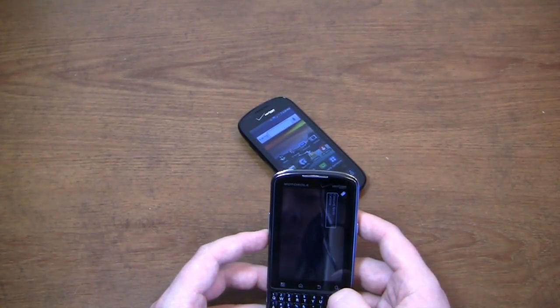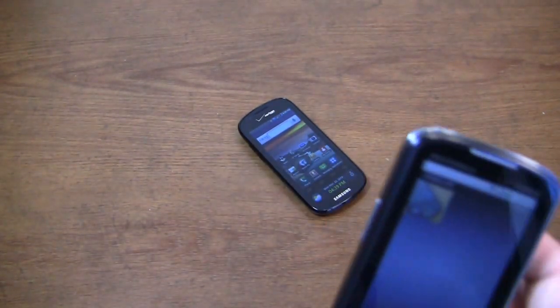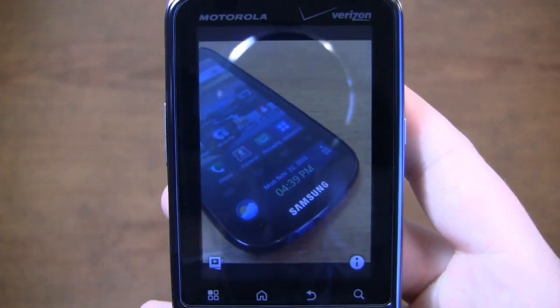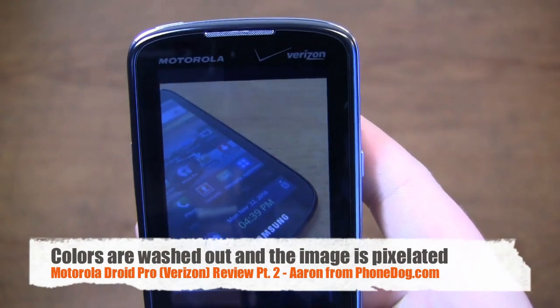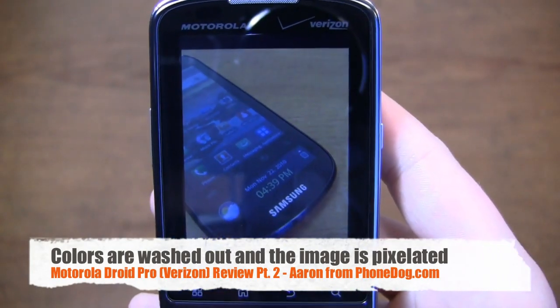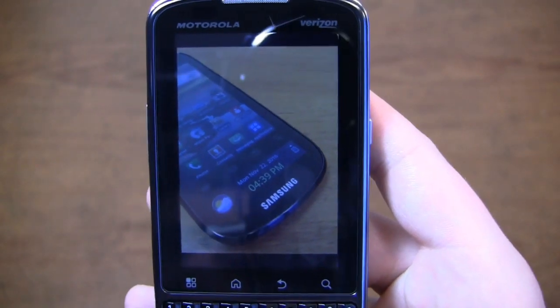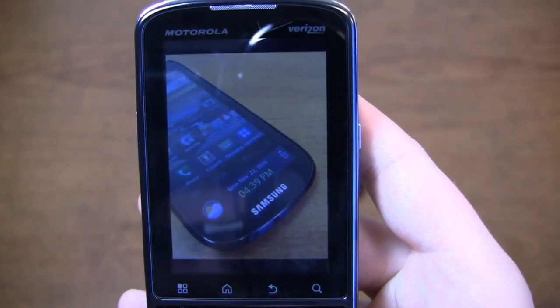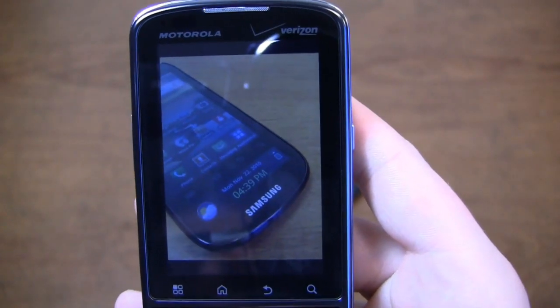It'll zoom in, take the picture, and let's have a look and see how it looked here. So, again, it's decent for taking quick shots, but you'll notice that the colors are very washed out. It's very pixelated, which I'm not sure if you're seeing on the screen here, but it's very pixelated and just not the best camera. I can think of a bunch of even 5 megapixel options that are better.